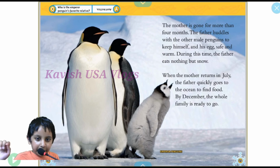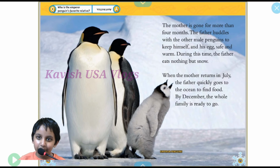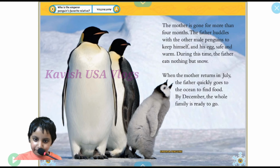The father huddles with the other male penguins to keep himself and his eggs safe and warm. During this time, the father eats nothing but snow. All you're gonna get is brain freeze and water. I mean, you're drinking water, but I don't know if it's fresh. I mean, you've been walking on it all day. I mean, stepping on it, whatever.